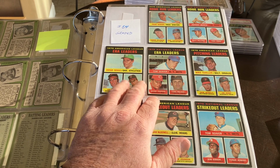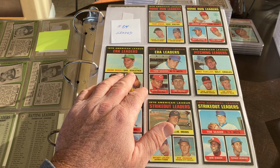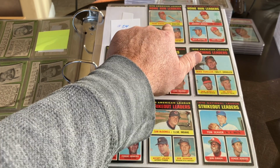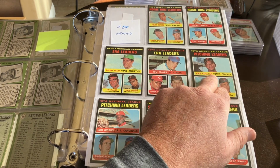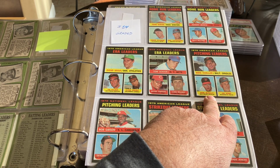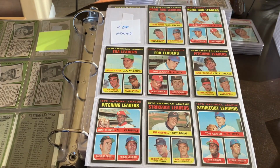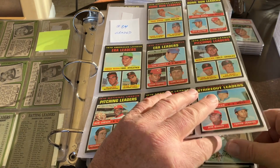You got people you don't remember being a leader, like Diego Segui with the A's leading the American League in ERA, or Frank Howard being the home run leader in 1970. Cards like this are history. It's neat to go back, and people forget. Didn't the Orioles have a year where there were four 20-game winners? Their pitching was dominant between Jim Palmer, Mike Cuellar, Dave McNally. They had awesome pitching staffs. So I love cards like this to reminisce.